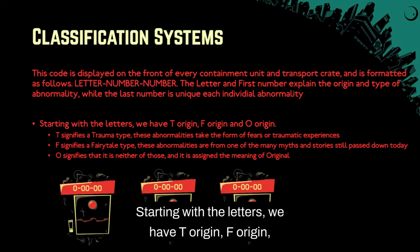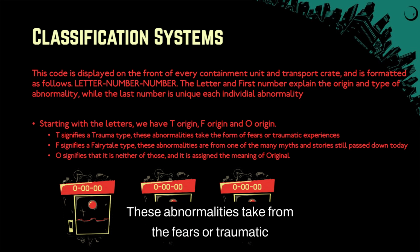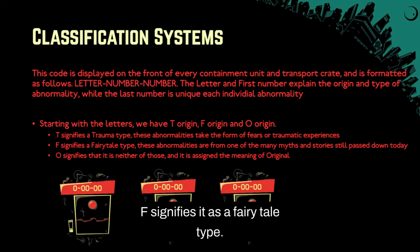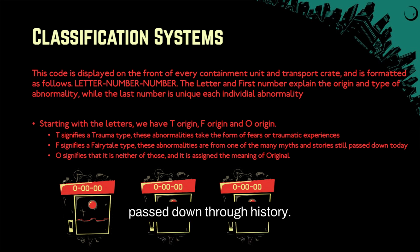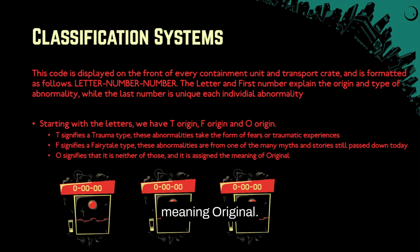Starting with the letters, we have T origin, F origin, and O origin. T signifies a trauma type. These abnormalities take the form of fears or traumatic experiences. F signifies it as a fairy tale type. These abnormalities seem to have ties to various stories passed down through history. O signifies that it is neither of these and is assigned the meaning of original.